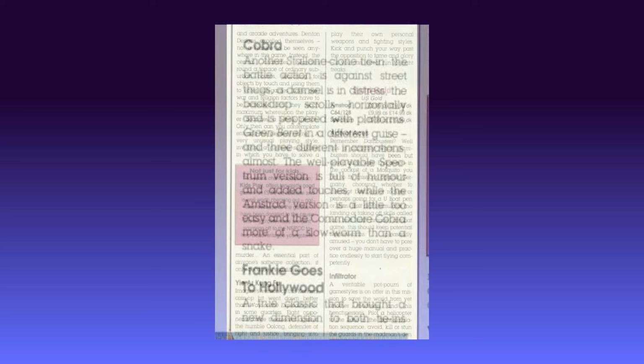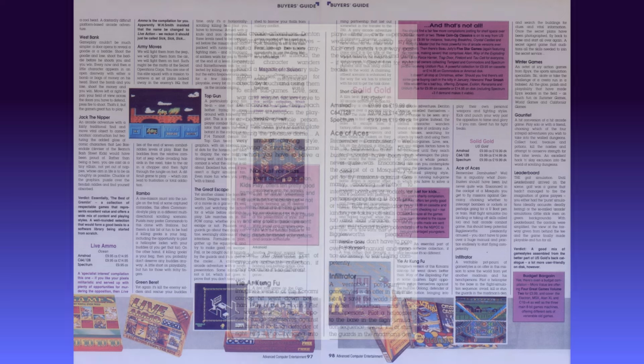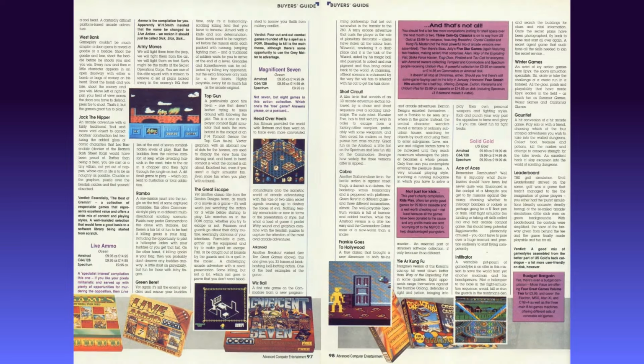It then says Frankie Goes to Hollywood is an essential part of anyone's software collection, if only because it's so different, and I definitely agree with that. And finally, for Yie Ar Kung Fu, it simply says great fun for fight freaks. The one game that's missing from this roundup is The Great Escape, and again that's because they reviewed it earlier as part of the Live Ammo compilation, where they said it's a challenging arcade adventure with a novel presentation.